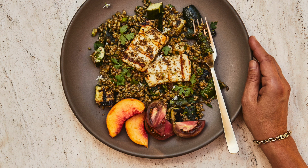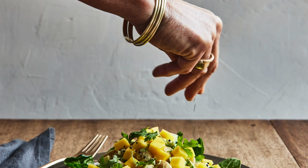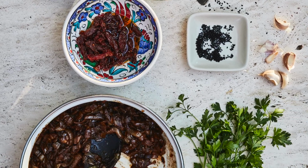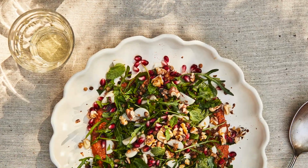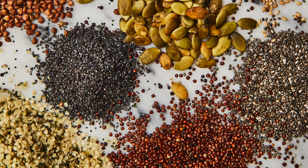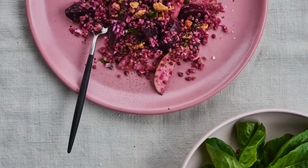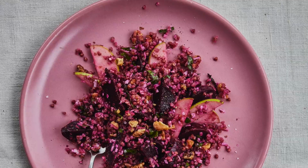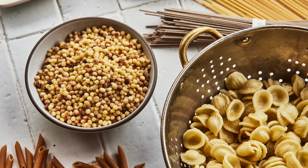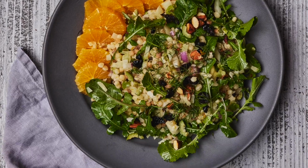Then there are salads made with pulses, and pulses are beans and lentils and peas. Our salads with seeds are made with either pseudo grains like quinoa, buckwheat, or familiar seeds like sesame and chia seeds. Pasta salads are cooked up with Italian pastas, soba noodles, and couscous.